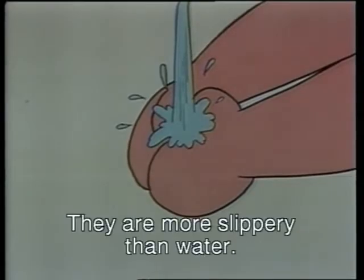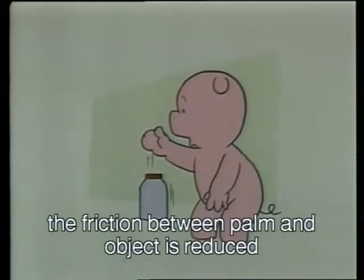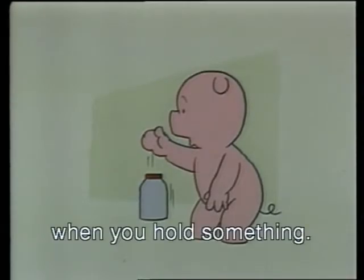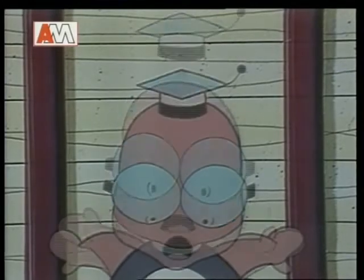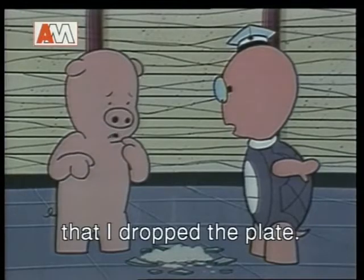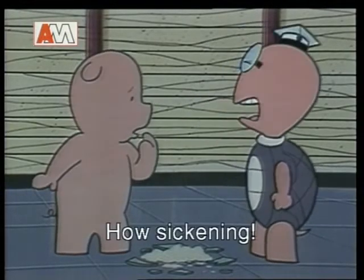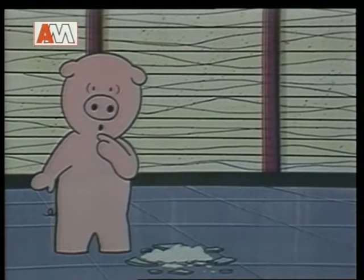Soap contains fats. They are more slippery than water. Therefore, after washing your hands with soap, the friction between palm and object is reduced when you hold something. That's why objects slip off easily. Do you understand? Oh, you're absolutely right, Professor. My hands are so slippery that I dropped the plate. How sickening! With oily hands like yours, it's no wonder they're slippery.